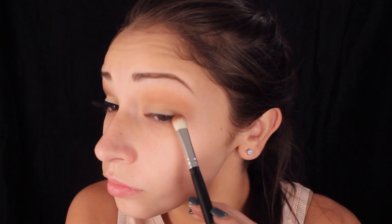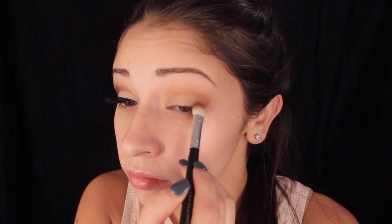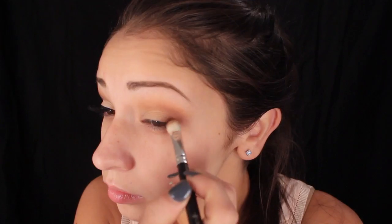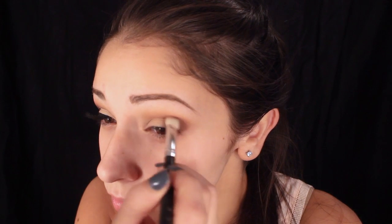Going in with this crown brush, I'm not too positive of the number, but I will leave it down below. It's a little bit flatter, but still fluffy at the same time. So I'm going to grab Rebel from the palette and start blending this into my outer V. I'm going to take a lot of the color onto one side of the brush, so I can have the brush lean right up against my lid and apply the color that way. Same crown brush. Now we're going to take the shade Leader from the palette and do the exact same thing. I'm just deepening up the outer crease until I get it as intense as I want it to be.